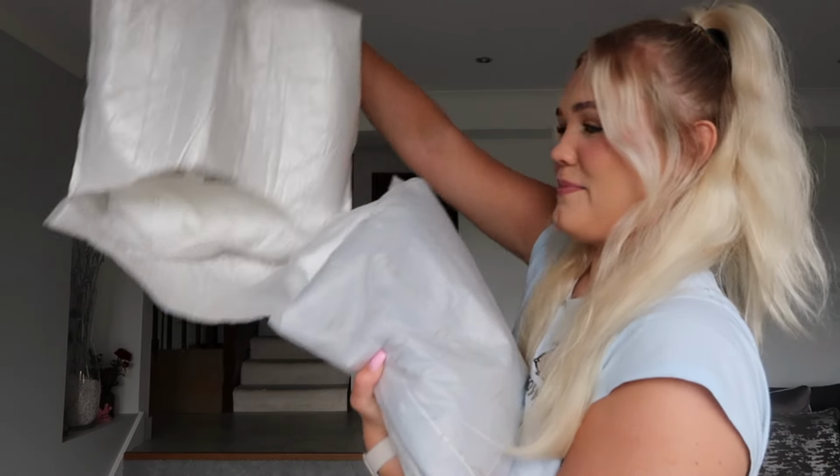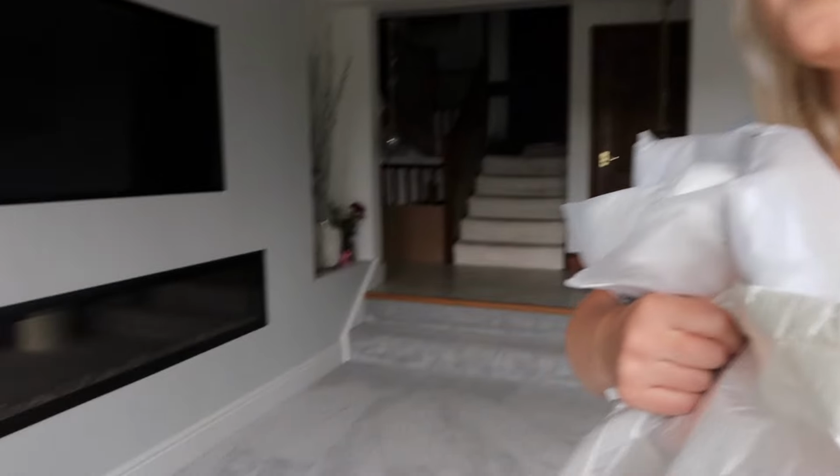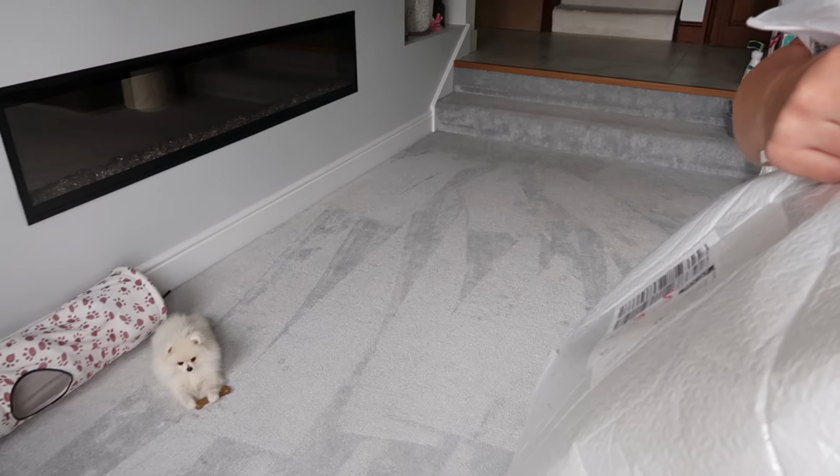We've got three items. We've got two dresses and one pair of jeans, but they're really nice jeans. They're really dressy and lush. I was like, Rose, what are you doing? She's just sat there looking at me like, girl, what are you doing? She's actually helped me by chewing on this bag, so it's quite easy to get into.